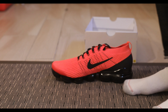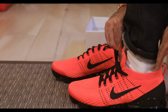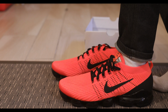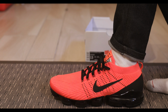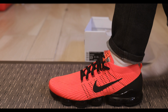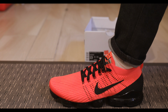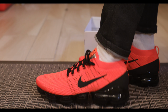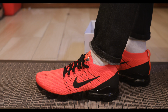Alright, I'm sure you guys are all familiar with Flyknit VaporMax. Very lightweight sneakers, very comfortable, extremely good looking. They're not the most comfortable for long use, but because of their lightweight, for short trips or short-term use, they're quite incredible. And aesthetically, I don't really think you can go wrong with a pair of VaporMax. At this point in time, these are very special.